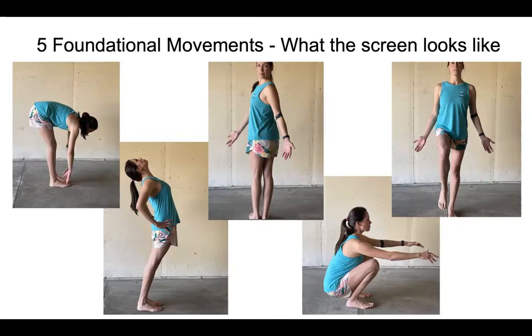The next one is a full bend. And then we have a single leg balance, as I'm showing. So looking at these is very brief, but if someone can't do it for a reason, it doesn't really tell me why. It doesn't really give me a diagnosis. So in the clinic, I end up breaking these down.